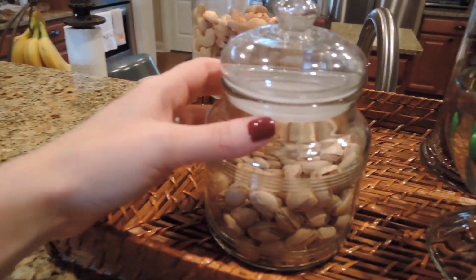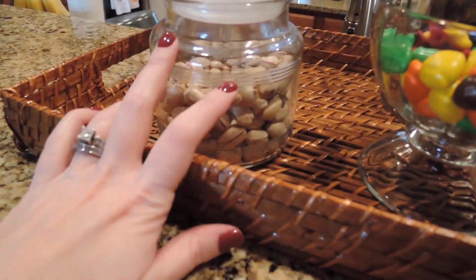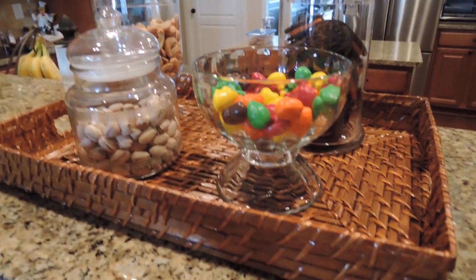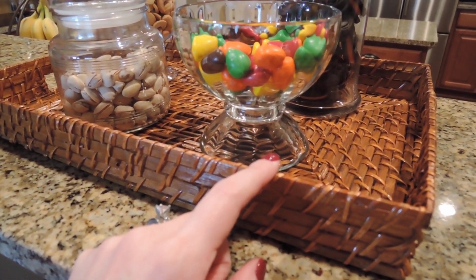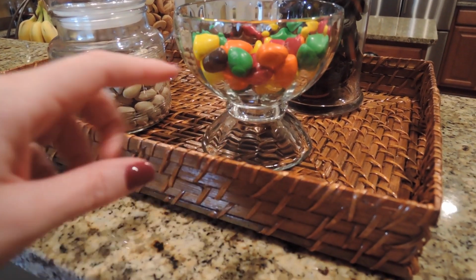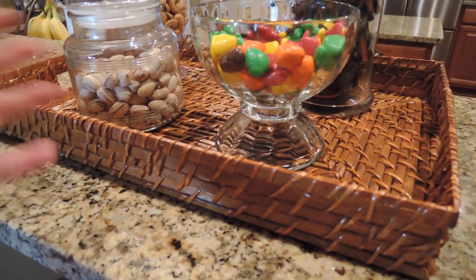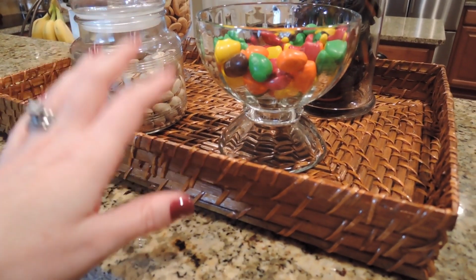We always have a couple things of nuts out. These are pistachios, these are cashews. You could definitely put like candy corn in something to make it a little more festive for fall. This I just have in the pantry, kind of with my entertaining things. This is something I usually use in the summertime to bring things in and out from outside, if we're eating or grilling out.